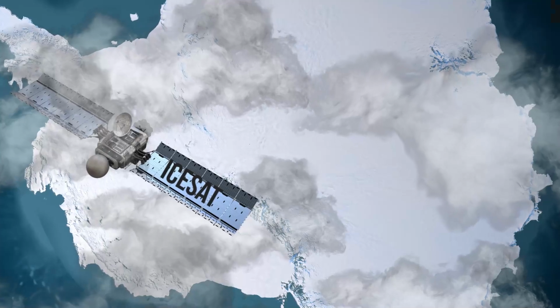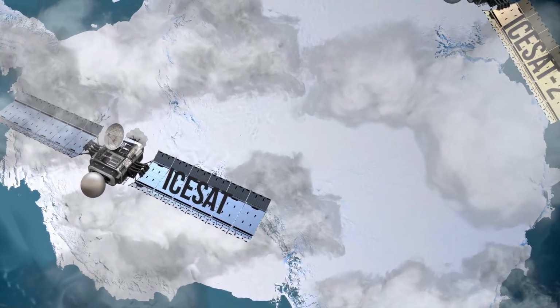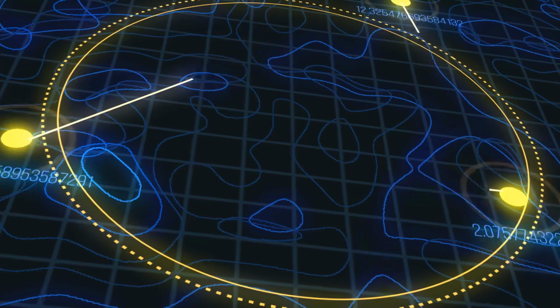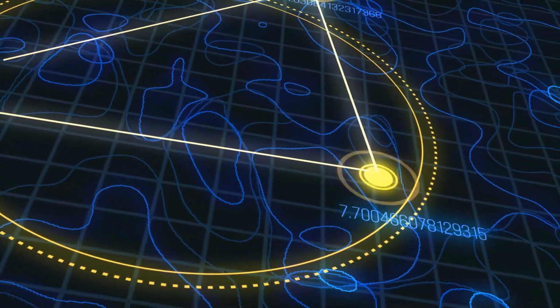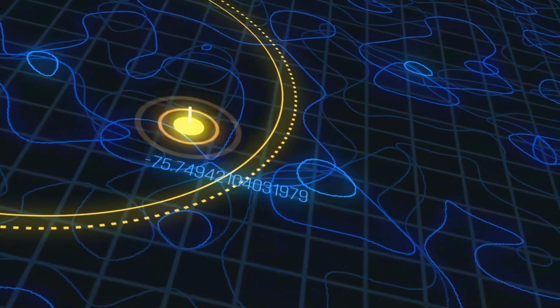Then, in 2018, NASA launched the third one, IceSat-2, a follow-on to the IceSat spacecraft. It measured ice sheet elevation and sea ice thickness. It was NASA's most advanced Earth-observing laser instrument. It delivered the highest precision data.